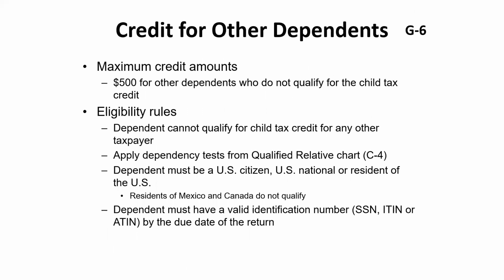So this is basically the eligibility rules for a dependent who cannot qualify for the child tax credit for anyone else. You can apply the dependency test from the qualified relative chart. The biggest ones we see for the other dependent might be your college age dependents. It could also be elderly parents or other qualifying relatives. So the dependent has to be a U.S. citizen, a U.S. national, or resident here in the U.S. They cannot be a resident of Mexico or Canada, and they must have a valid identification number, that social security number, the ITIN or the ATIN, the adoption taxpayer identification number, by the due date of the return.